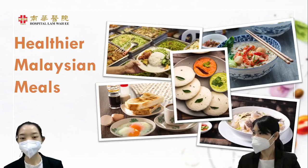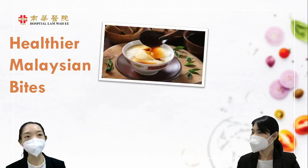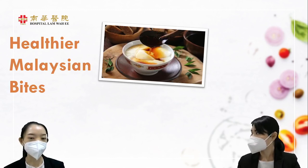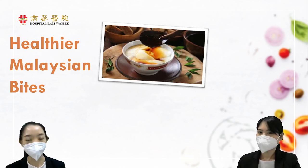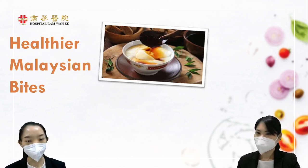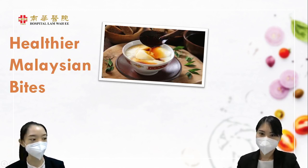Of course. For snacks, the first one I recommend is our Malaysian delight, tau fu fan or soybean curd. They are a good source of vegetarian protein. But do make sure you use a moderate amount of the sugar syrup, especially if you have diabetes. Don't just pour the whole packet in, but control the amount of sugar syrup you use for a healthier version.